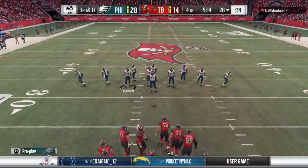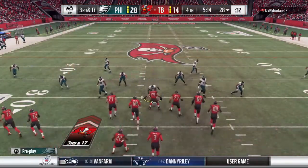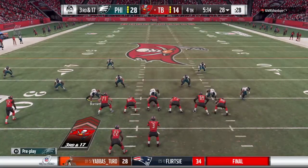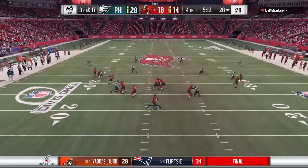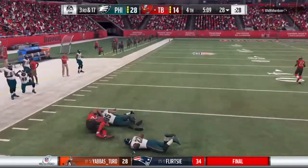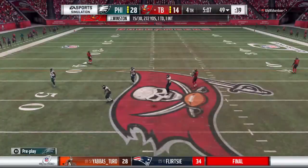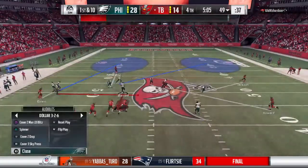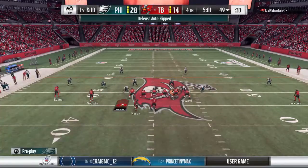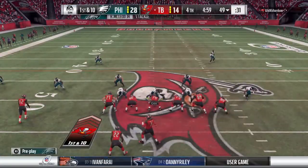The Bucs on 3rd down. They've struggled to the tune of 2 for 8 so far. This is 3rd and 17. Working out of the gun, Winston. Throw left side complete. That's Evans. And he takes this one just shy of midfield all the way to the 49. The 21 yards there as they convert on 3rd.